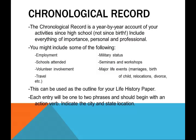Okay, now let's move on to the first assignment, the chronological record. As mentioned before, this is a year-by-year account of the main events in your life since high school. This can be used as an outline for your life history paper. As you can see on the screen, some of the events you may include are travel, employment and promotions, training, workshops attended, major life events such as the birth of a child, possibly a big move, a marriage, any of those things, any of the main events of your life.